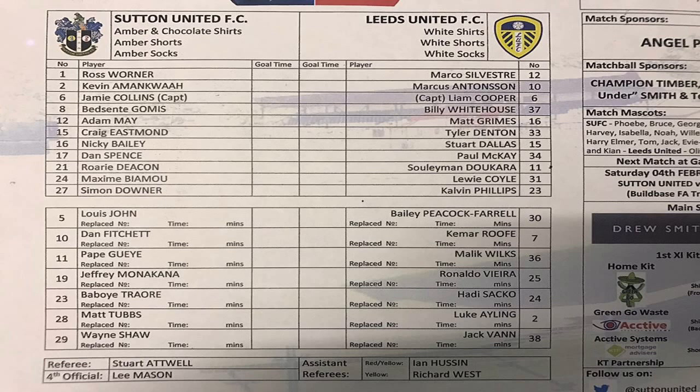Well, we're nearly ready for the second half. I'm going to predict this is where Leeds will come stronger and win the game and book their place in the 5th round. And there's the Sutton manager Paul Doswell as his Sutton players enter the field of play. At the moment, we're doing all right.